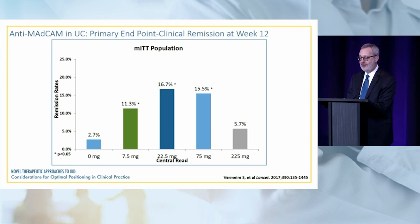Turning to anti-MADCAM antibody, ontamalimab is the name, but I'm not going to try to say it again. These are the data in ulcerative colitis. And these data are a little bit unusual in that they seem to show a bell-shaped response curve, which is either a spurious effect because the numbers of patients studied are small, or is something reflecting interestingly upon the biology, we don't know. But it really does seem to show that this approach can be effective in ulcerative colitis, and again, looks very similar to what we expect for the efficacy of, for example, vedolizumab.